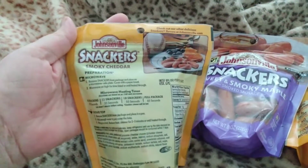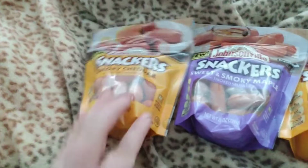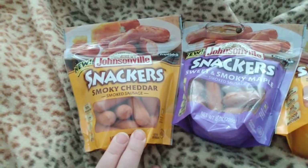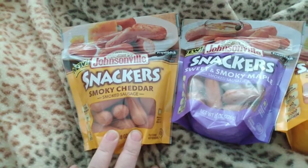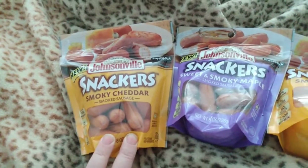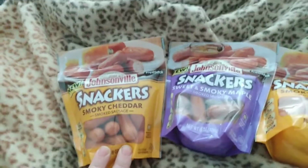So I will definitely be able to add these to my meals. One of these packages will go quite a ways. And of course, Caper's gonna have 1 or 2.